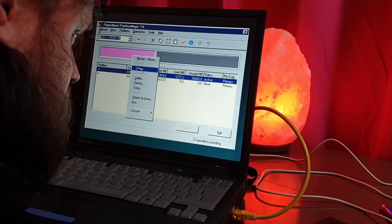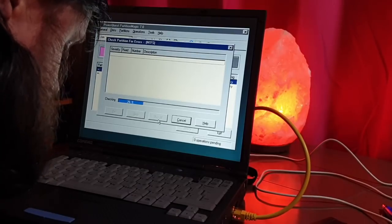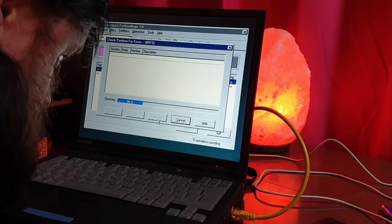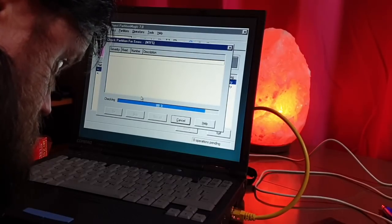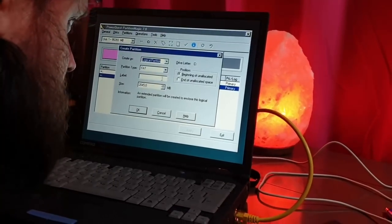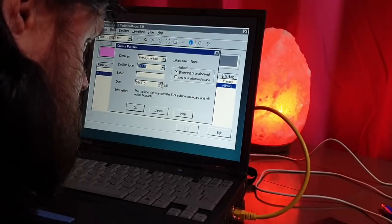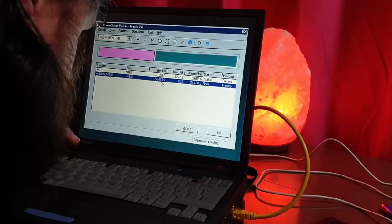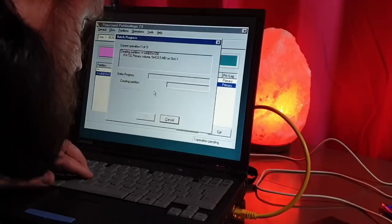Well, first of all, I want to check this for errors. No errors found, that's good. Next thing, time to create a FAT32 partition, a primary one, beginning of unallocated space. Label it Windows 98. And let's apply that. Operations are currently pending. Apply changes now. Yep.